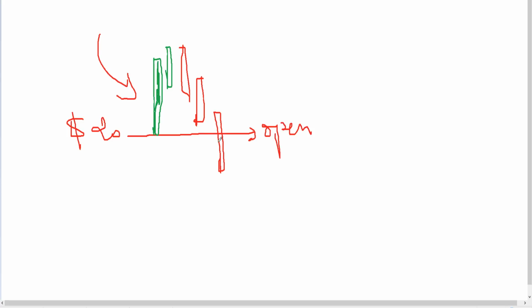Now when it crosses the open, it might be that the day will be down. Like this, it will be down and the stock will be going down. So the open is always very important in day trading. Whenever there is the open, try to check the price. Is it going up or going down? Because the open will make the day.